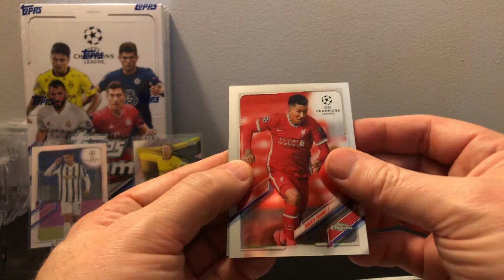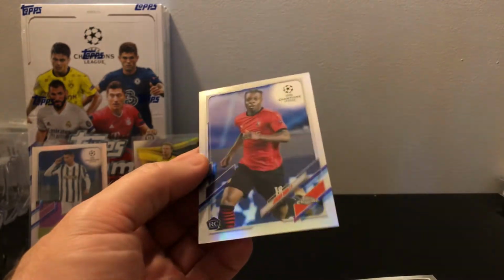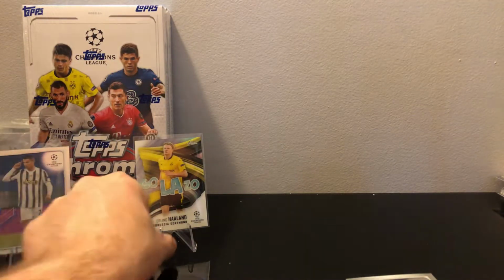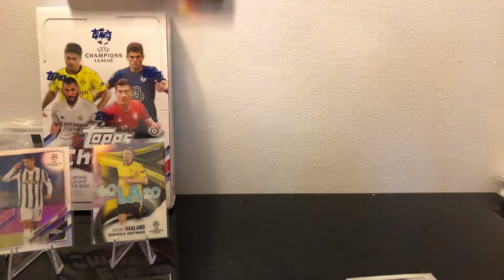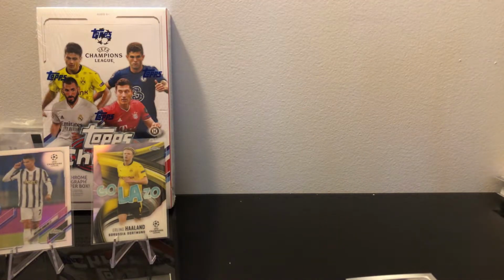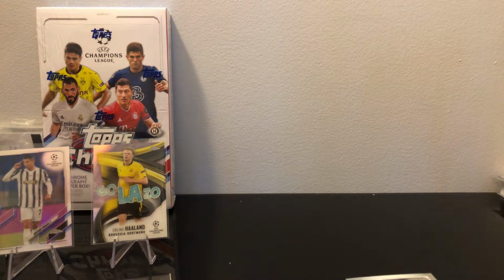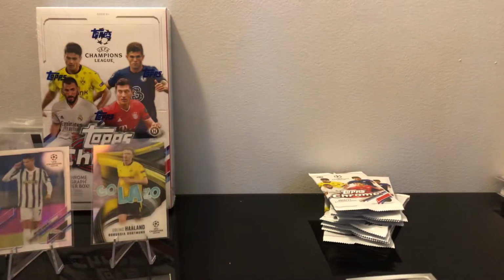I said it in the last video, but they remind me of Chrome Match Attacks. Firmino and Jeremy Doku. We seem to be getting all the parallels of guys that the teams write. Like we get Jeremy Doku, but we don't get the refractor of Camavinga, which is fine. Can't win them all, right? All right, we're going to get into box number two for this break.